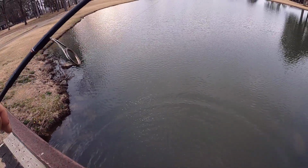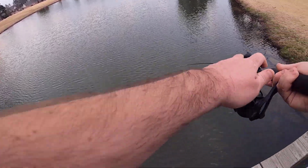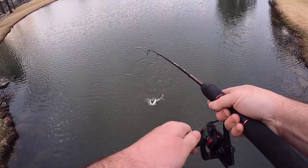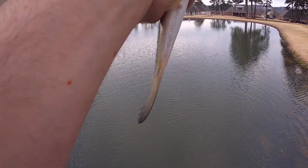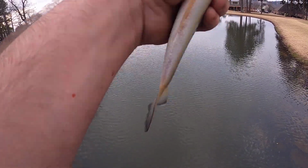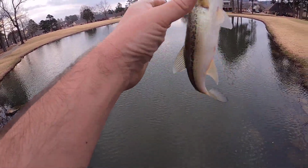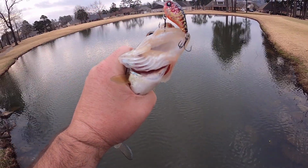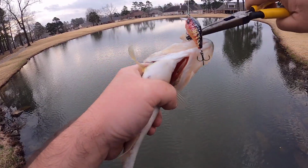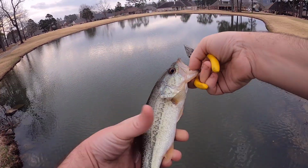I didn't really think much to come out of this little part of the pond. Normally there's nothing here. Oops, there we go. There's another one. You're gonna rehook yourself. Stop it. Pliers out for this one. There we go. Bye, little guy.